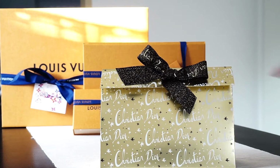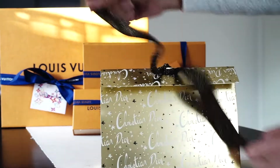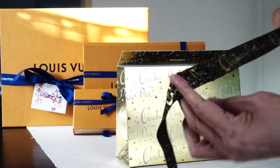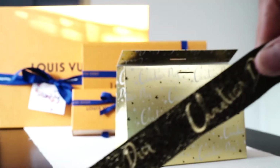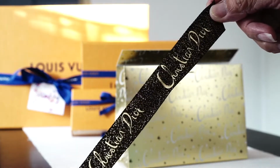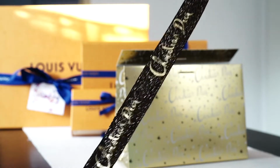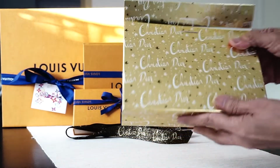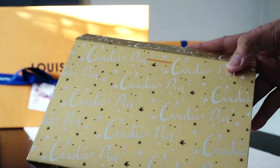Let's jump into the unboxing, starting with this Dior package. Look at this packaging, you guys. I love the gold detail on the ribbon. So elegant. Are you like me, keeping all the ribbons? I can actually reuse this on my hair, as a tie, as a bow. And look at those stars. I'm loving that holiday vibe.